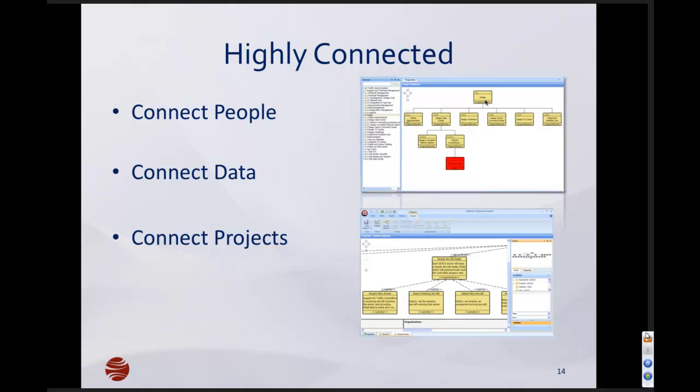Our main theme within GENESYS is that you're highly connected. Your engineers are connected because it's a collaborative environment. Five users can get together and collaborate over the same model. You can install and leverage a server, which would allow unlimited numbers of users to get connected. And we also connected sources of data.